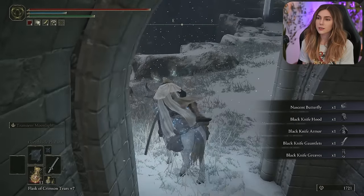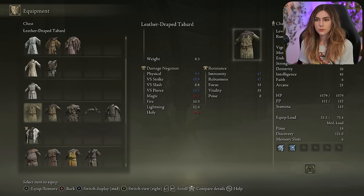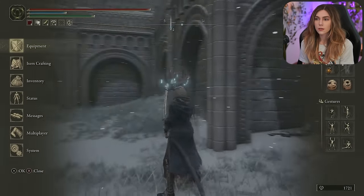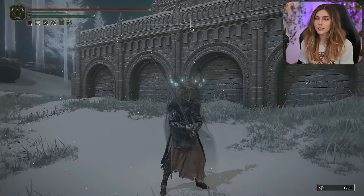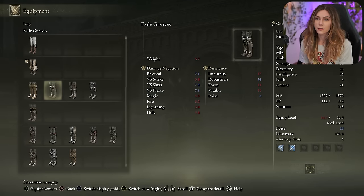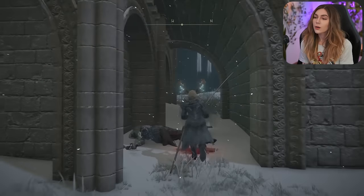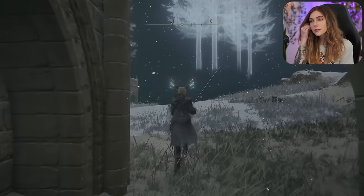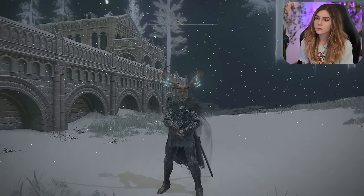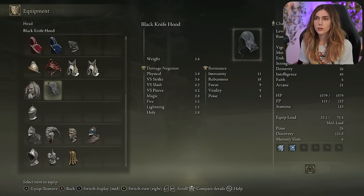Oh, there it is! What does it look like? Oh shit. Whoa! That's so crazy looking! Though I do like the set I'm in, so it's kind of sad. Oh, it's really cool. Should we wear this for a while? What's the helmet? Oh, it's a hood.